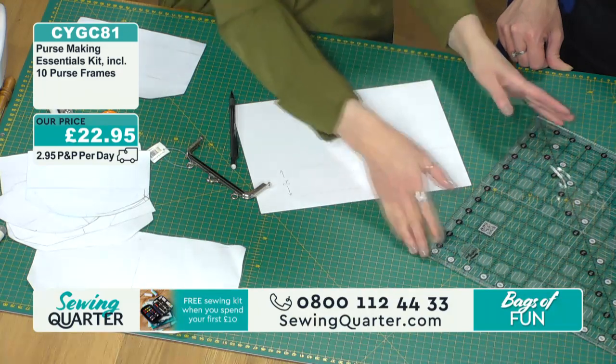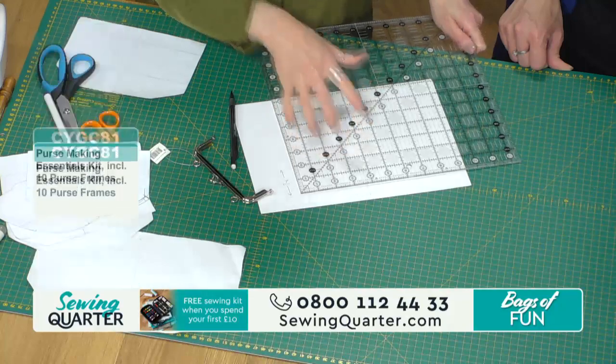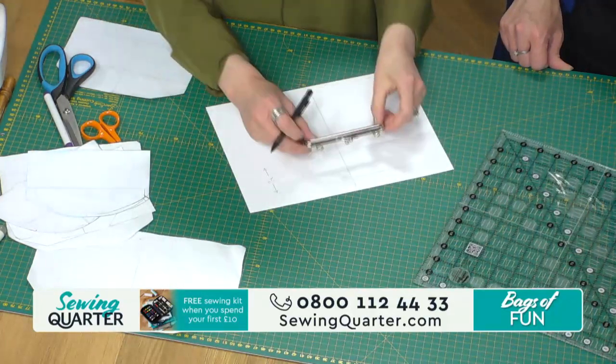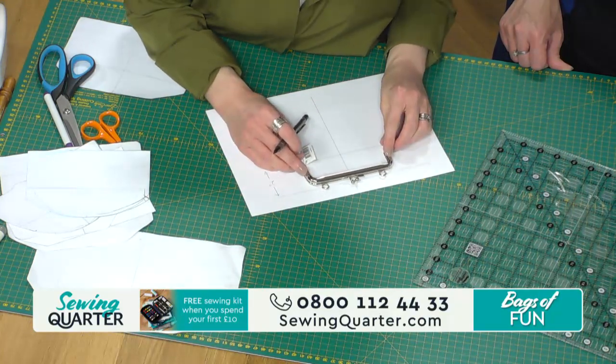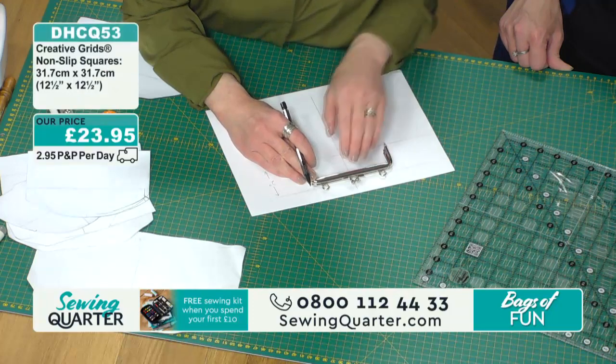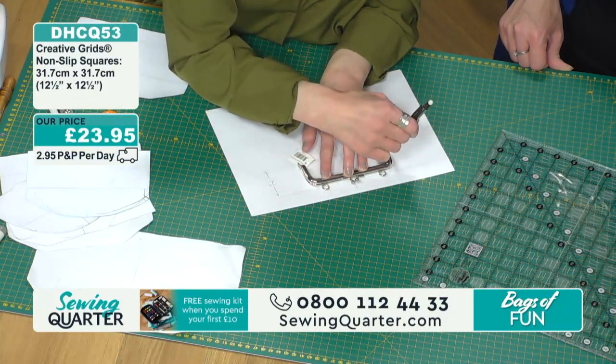Down. So I really like this, perfect. You can just draw out your lines, make sure they all square up. Excellent. And then, at this point, I'll put the frame on, use the central line to line up with the middle of the frame, and then just draw around. I'll do one side.